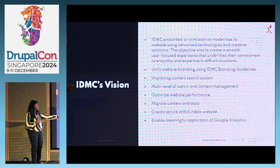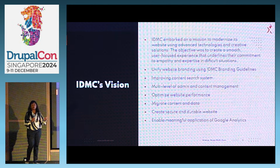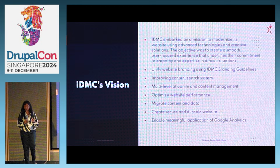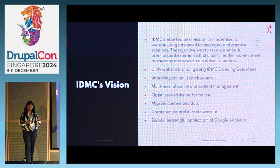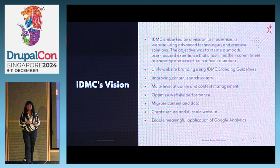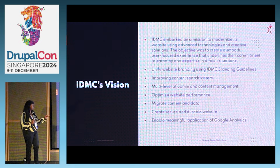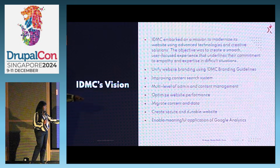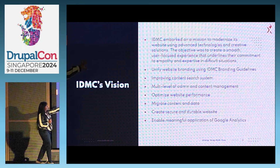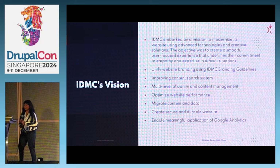And the last one is to enable meaningful application of Google Analytics. When the Google Analytics scores were checked, it was not giving the exact ranking they wanted, when they wanted to showcase it to different governments, for non-profit donations, or whatever showcase they wanted. There are certain standards a non-profit has to follow. So it was one particular vision they wanted to achieve. And if you ask me whether we achieved everything in 3 months, let's see how it was done.